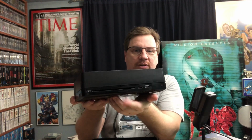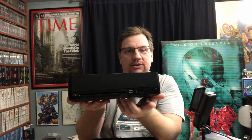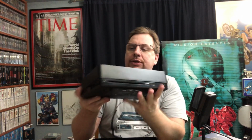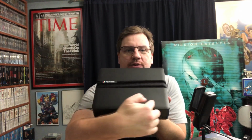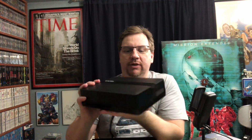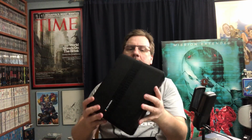So you've got your disk drive on the bottom, just like the PlayStation 5, two USB ports for your controllers or USB drives. This whole panel right now is actually a dust cover. You press the eject button over here and this will pull out like a Laser Active or a TurboGrafx deck, and then you'll put the module pieces here to play your cartridge games.